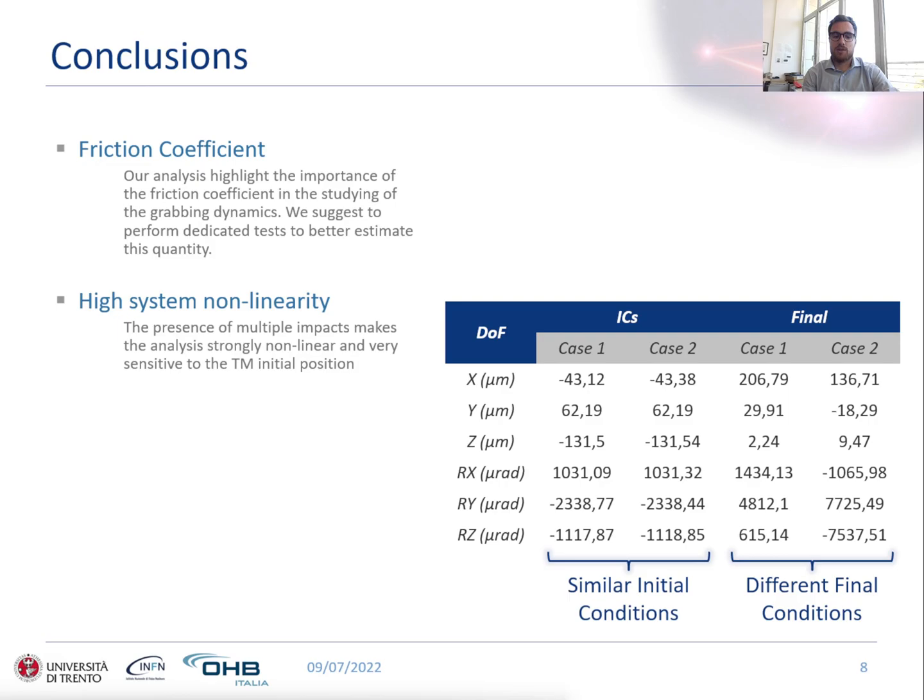For these reasons, we suggest to perform a dedicated experimental campaign which aims to study the test mass-plunger interaction parameters in view of the forthcoming LISA mission.